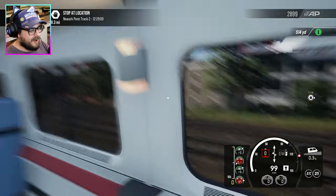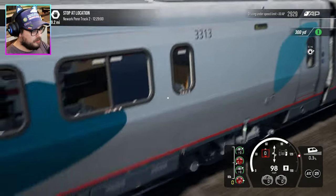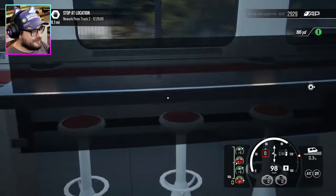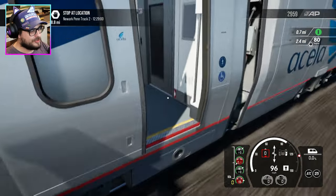I wonder what else this train has. Oh my god, there's a bar! Oh my god, there's a bar, guys! A bar! Oh, now I'm outside. No! I want to have a look inside the bar! In fact, I've still got a door open. Let's close the door. Can we close it?